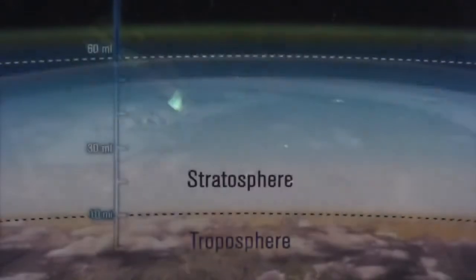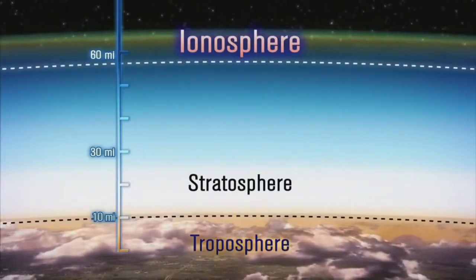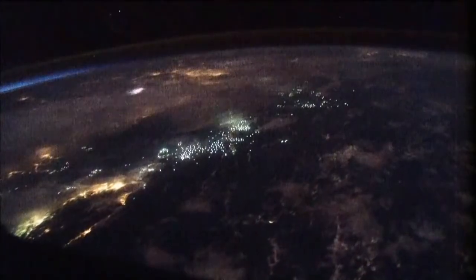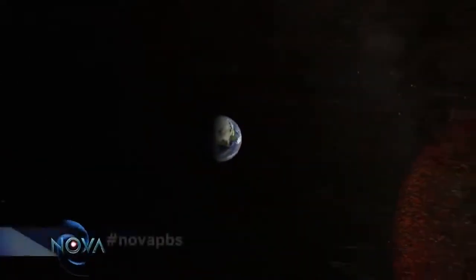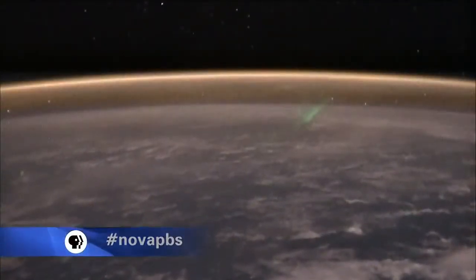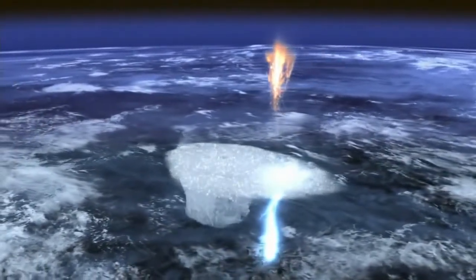It's the lowest part of the ionosphere, the uppermost region of the atmosphere. It begins about 60 miles above Earth and extends over 600 miles to the very edge of space. The air glow is just the most visible component of the ionosphere, which is created by radiation from the sun interacting with the topmost layer of Earth's atmosphere. So the image of a sprite reaching the air glow shows the incredible heights these massive sparks can reach.